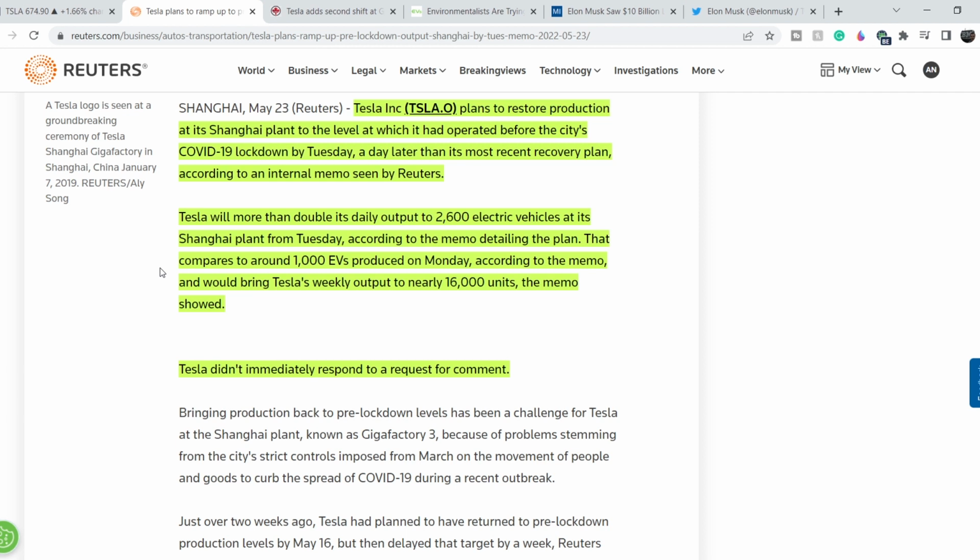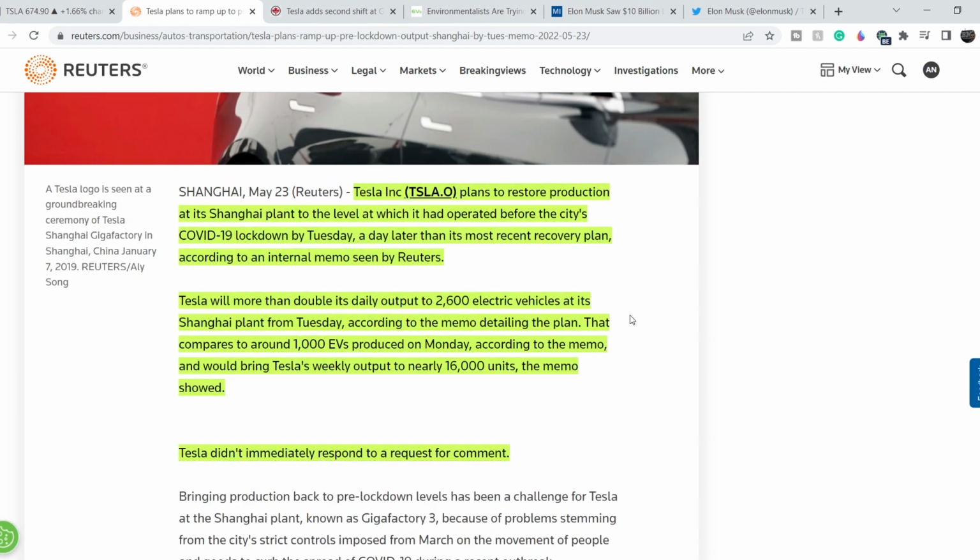That compares to around 1,000 EVs produced on Monday, according to the memo, and would bring Tesla's weekly output to nearly 16,000 units, the memo showed. Tesla didn't immediately respond to a request for comment. And definitely we were awaiting this news, because the most important plant for Tesla is the Shanghai plant, and it is the highest contributor to its production and deliveries rate, because it produces the majority of its vehicles. And definitely the lockdown pushed back the numbers of this plant, and as long as this plant shows lower production numbers, definitely Tesla will experience more bearish pressure.